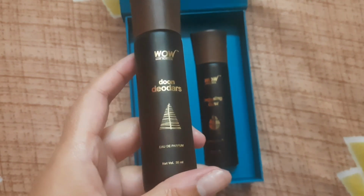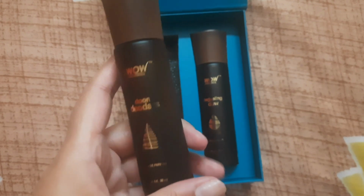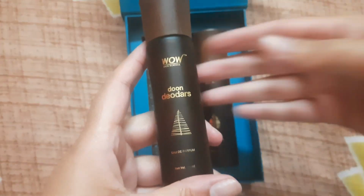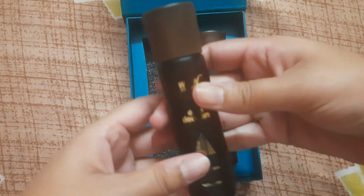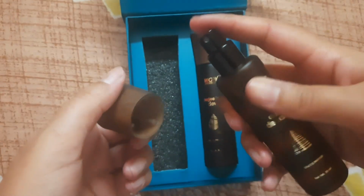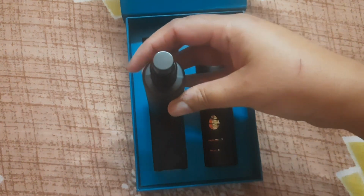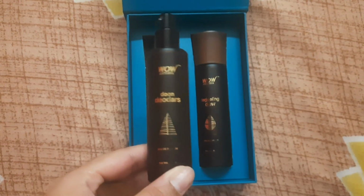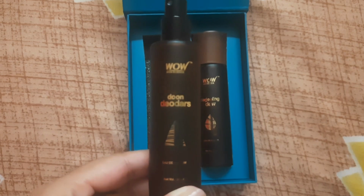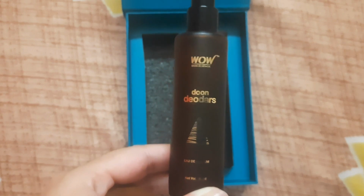Now as for the fragrance, Doon Deodars is a very heavy, full bodied, masculine kind of fragrance, and it is very woody. I was expecting it to be woody because Deodars and forest inspiration were mentioned. Let me show you the sprayer also. So yeah, here we go. Oh, this is beautiful. This fragrance, guys, is a very woody, very earthy and warm, spicy fragrance. Although Wow claims that all their fragrances are unisex, I really want to say that Doon Deodars is very heavily masculine leaning. I find it very masculine.